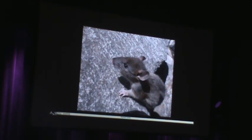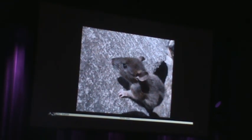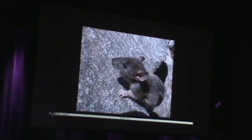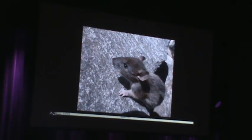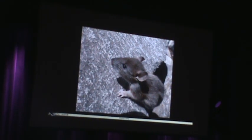So rats have had a huge impact everywhere they've gone. And in fact, they've established themselves on every continent except Antarctica. They've been there, in some of those early expedition ships. But of course, it's a little too cold for them to get established on shore and survive.